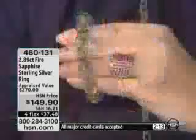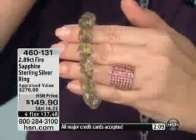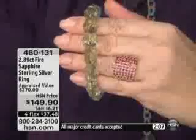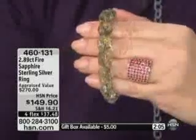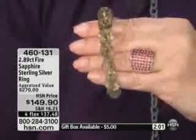$37.48 on your credit card. This is a showpiece. This is truly for the gemstone collector. This is for the woman who is looking for something beyond special. You want something that celebrates the collectability of gemstones as well as the beauty.